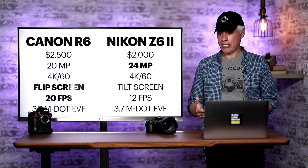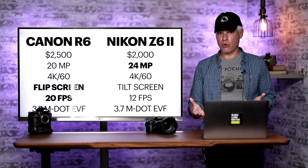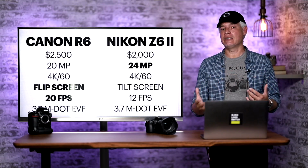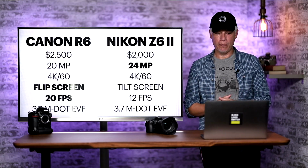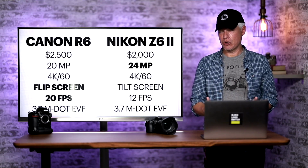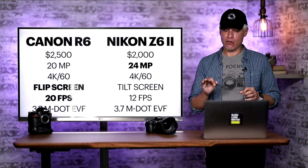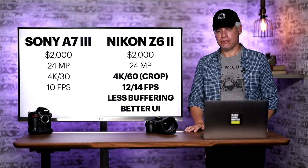The R6 also has a proper flip forward screen, so you can use it to film yourself, or you can back it into a corner or hold it over your head or hold it vertically. It works in a variety of different situations and generally, in my opinion, makes it superior. The R6 also offers a full 20 frames per second. Real world shooting, we get about 18 frames per second shooting action with continuous autofocus. So that's very high frame rates. And they both have similar electronic viewfinders.